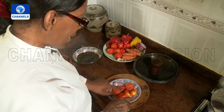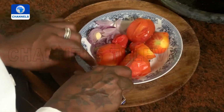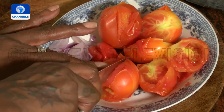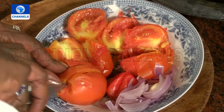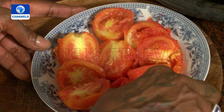Now, I've sliced one of these tomatoes in half just to let it cool. They've been steamed and they're off the fire now, obviously. Opening them up because this pepper sauce is actually supposed to be eaten cool. There is a difference between how it will taste if it's hot and if it's not. All right, so that's important.